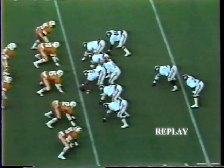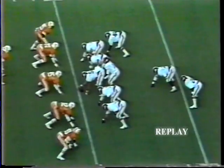Lewis, ever dangerous, back to throw. Good protection. Pass down and out, incomplete at the 40-yard line of Alabama. It was intended for Lenny Patrick, covered by Tennessee freshman Joe Cover. Clock stopped with 1:26 to go in the football game. Tennessee 35, Alabama 28 at Knoxville.